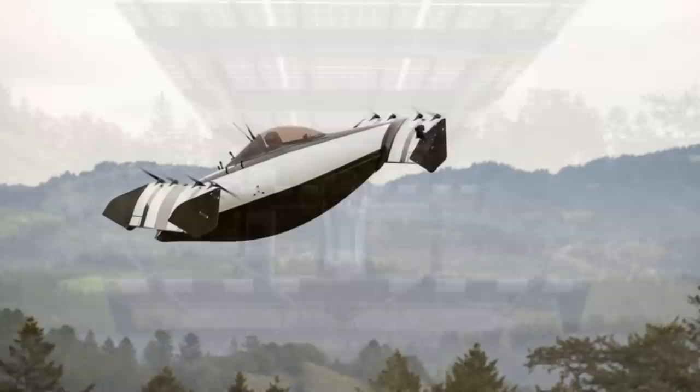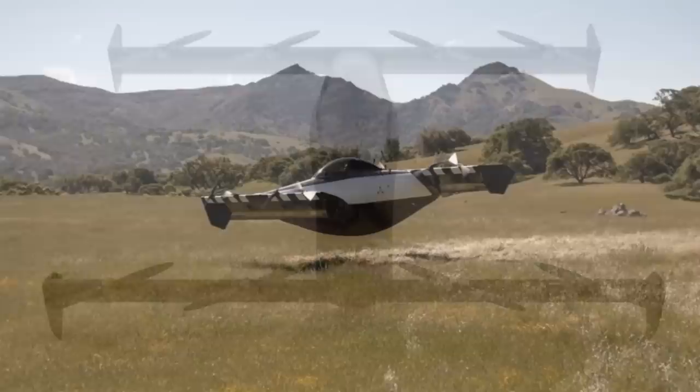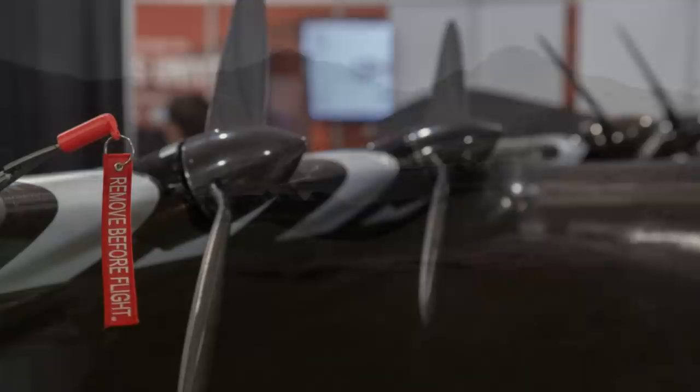Number 1. This final entry is touted as being the world's first all-electric fixed-wing ultralight VTOL aircraft. Measuring roughly 13.5 feet long and wide, it has the fuselage located centrally between two fixed wings, one at the front and one at the back, that have four rotors on each one.